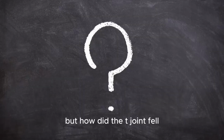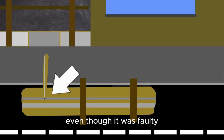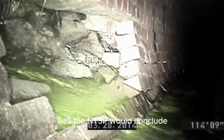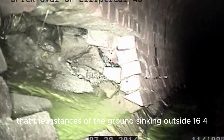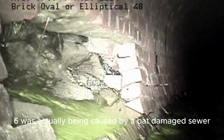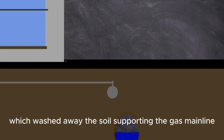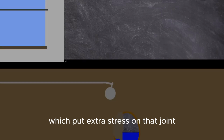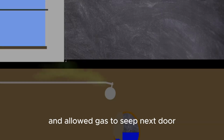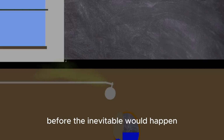But how did the T-joint fail? Because clearly it wasn't leaking after immediate installation, even though it was faulty. Well, the NTSB would conclude that the ground sinking outside 1644 and 1646 was actually being caused by that damaged sewer, which washed away the soil supporting the gas mainline. This in turn allowed the main line to sag, which put extra stress on that joint. The joint then fractured and allowed gas to seep next door, where it was just a matter of time before the inevitable would happen.